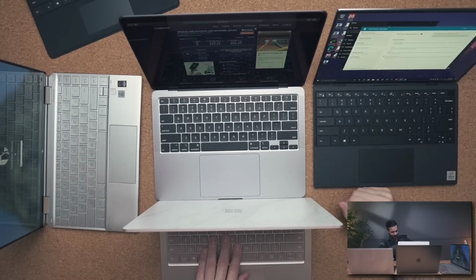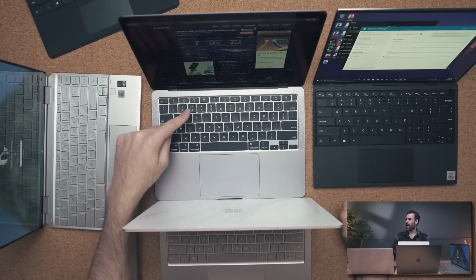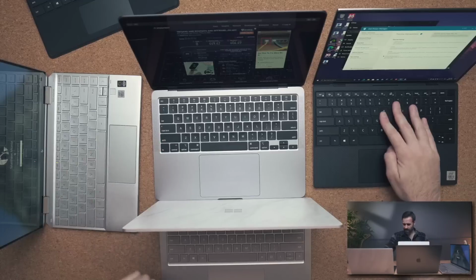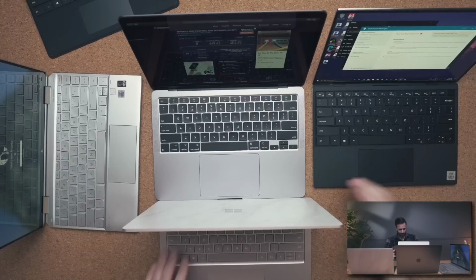It's hard to see this one. Okay, so keyboard flex, I would say the MacBook Air has the least amount of keyboard flex, which is really good. Then I would say, it's hard to tell with this one. Hold on.